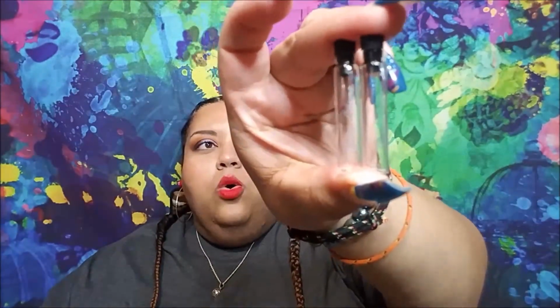One is Orange Sanguine. No, I'm sorry. Orange Sanguine was last month. I love that scent too. It's Clementine California and Mandarin Glacial. Clementine California is my favorite. Then we go with Orange Sanguine and then Mandarin Glacial.